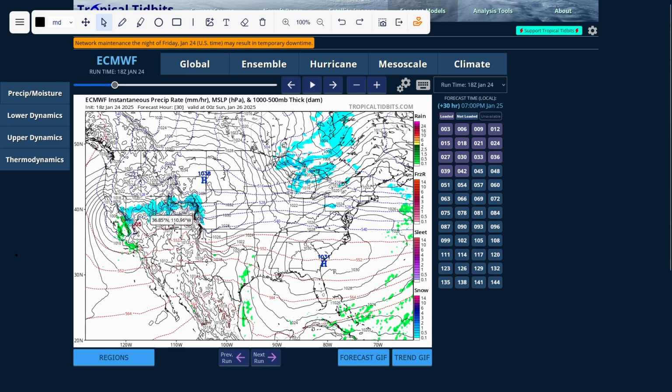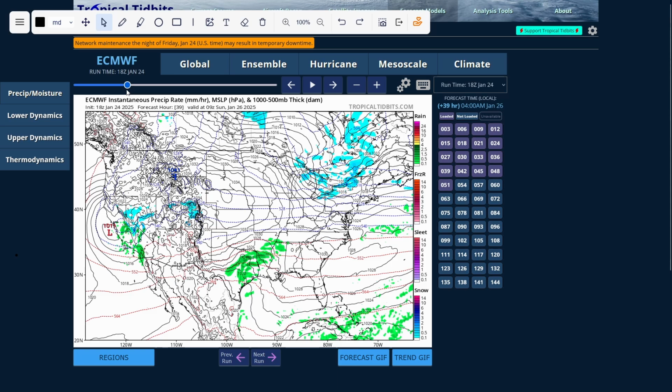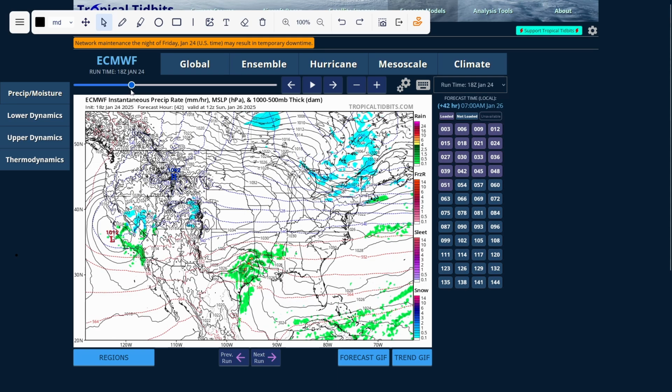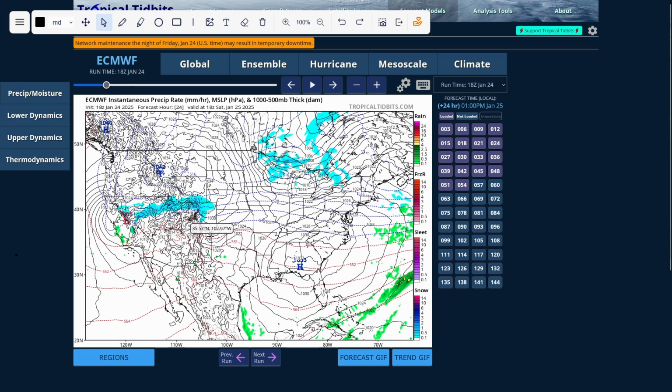And then we have another piece of energy out here to the west. We'll have to watch that as well for a little bit of snow out to the Rockies. And then actually into tomorrow morning, we'll finally get some rain, and the snow will be associated with this little trough out here in the southwest, and we'll finally get some rain here into portions of Southern California. So that'll definitely be beneficial with it being so dry in those areas for sure.